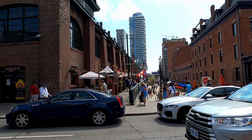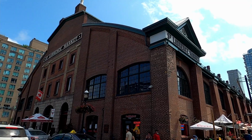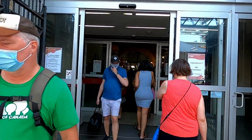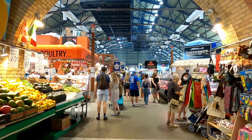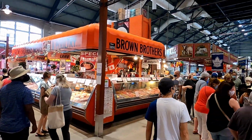Lawrence Market, which has been running in some form or other since 1803. Parts of the St. Lawrence Market South building date to 1845, but there have been multiple renovations over the years. Inside, the bustling market is filled with over 120 specialty vendors selling an assortment of all different kinds of fresh foods and products.